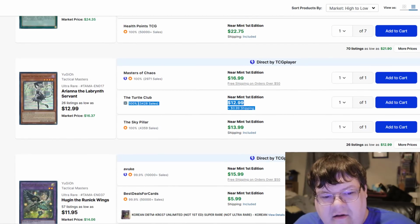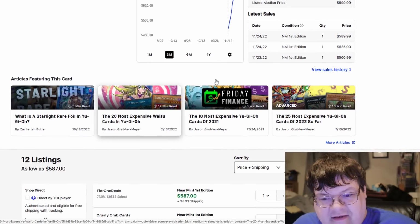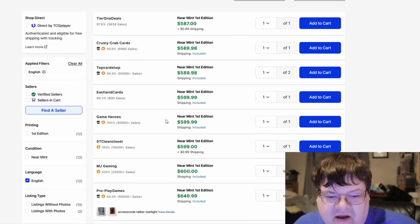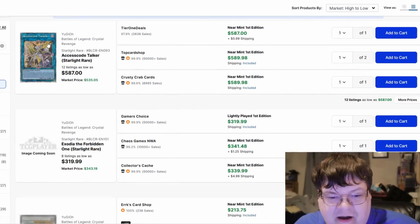And then we have Battles of Chaos. Access Code Talkers, baby. Oh man, this is ridiculous. $5.89, $5.85, and $500. I wouldn't be surprised after the weekend you see this card hit $600. I think a lot of people will be upset about seeing that, but I'm not. I'm not going to be surprised.